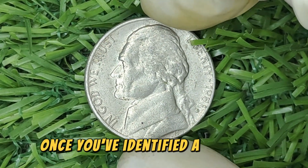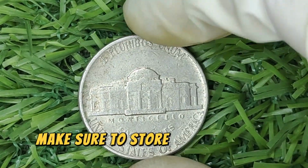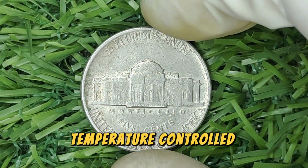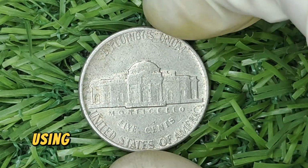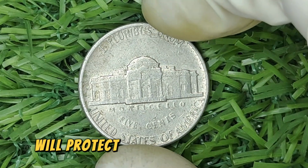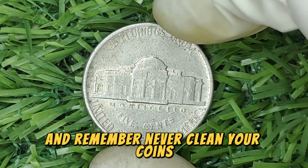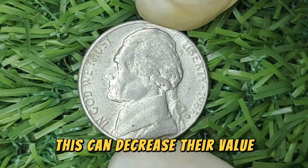Once you've identified a rare coin, it's essential to protect it. Make sure to store your coin in a safe, temperature-controlled environment. Using coin holders, like capsules or 2x2 holders, will protect it from wear and tear. And remember, never clean your coins, this can decrease their value.